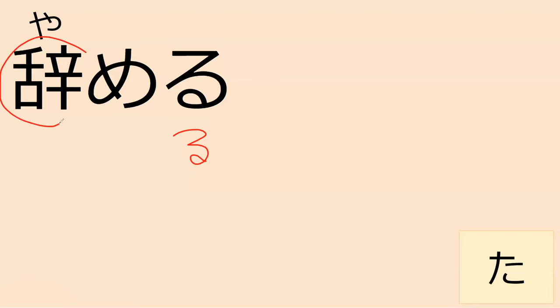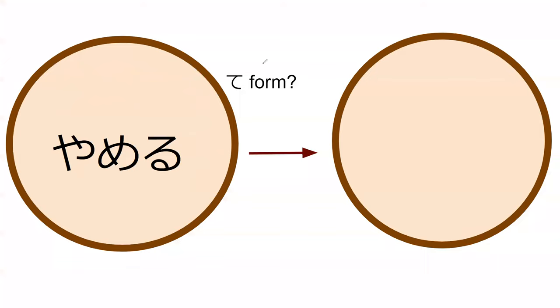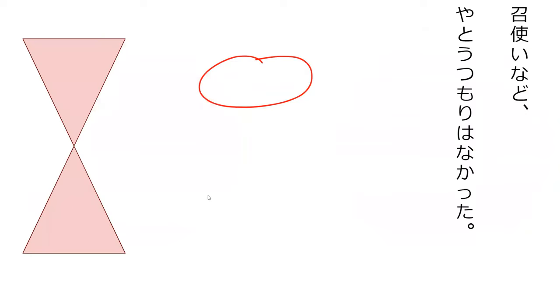It comes from this kanji which means to avoid. So the stop it means like, I'm going to stop doing the actions. I'm going to avoid it, kind of. And this is a u verb. So how do you put it in te form? Yamete. Yep, yamete. Perfect.